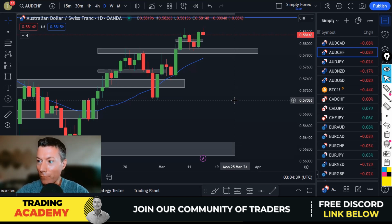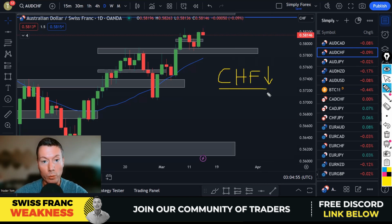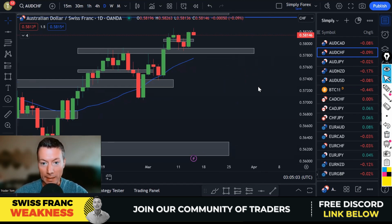Right, trades for today. Swiss franc. First of all, we're still seeing this Swiss franc weakness. We capitalized on this Swiss franc weakness yesterday with a good Euro Swiss franc trade. And it's still weak. The problem today is this.